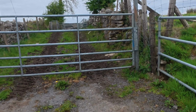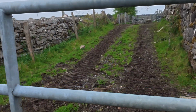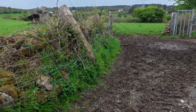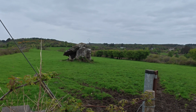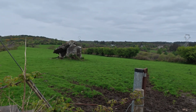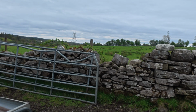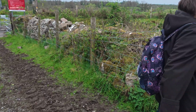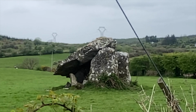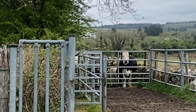We couldn't get close to the dolmen, or to give it its full name, Drumanone Portal Tomb, because the ground was boggy and a herd of bullocks had churned it up. Yeah, this is as close as we're getting. It's too soggy through there. So you need to come across here. I'll move out your way, stand there, it's not too bad, and take your shots from there. Okay. One of the boys decided to say hello.